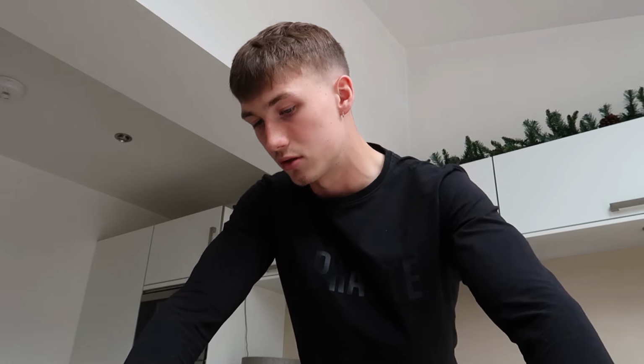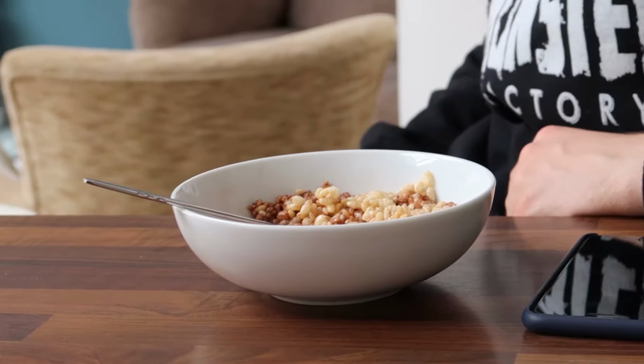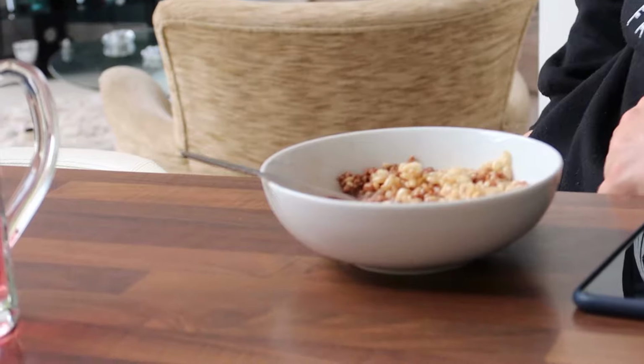So yeah, these are peng. Get some of these. Stressy time of the year for you. Good join that, sir. Yeah, it's lovely. Bit of cocoa pops.